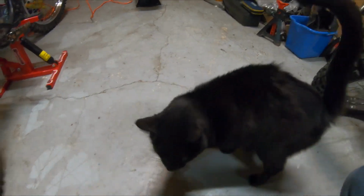I just want to get him used to the shop so that he can be a shop cat, because he loves getting out of the house. He can't really do that often in the winter, so I figured maybe if I have him at the shop, that'll spice up his life a little bit. And it makes me happy to have him here as well.